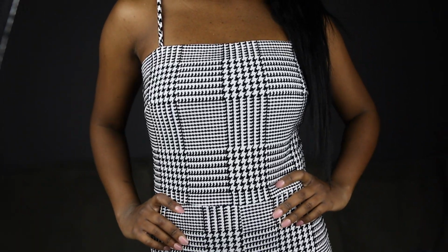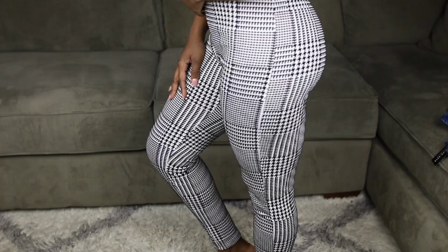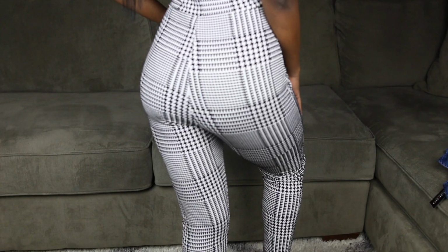Okay, so my first piece is something that is a little bit different for me because I usually don't wear houndstooth unless it's on a blazer, but this is a houndstooth print jumpsuit and I thought it was super super cute and very mod, so I cannot wait to wear this. I already envisioned how I'm gonna wear it with a bright red lip, and I just thought it was really pretty and flattering on the model, so I'm super excited to wear this. It has a nice stretchy material and is breathable as well.